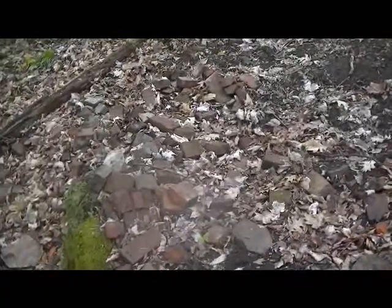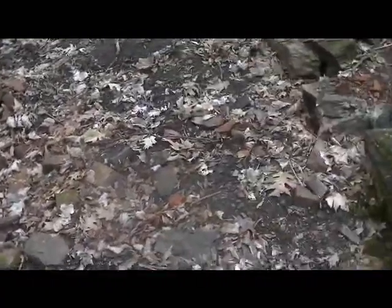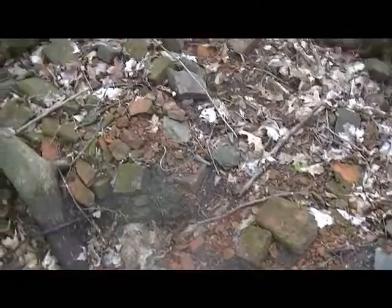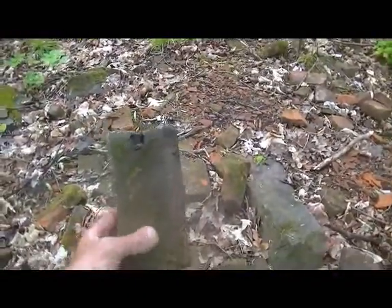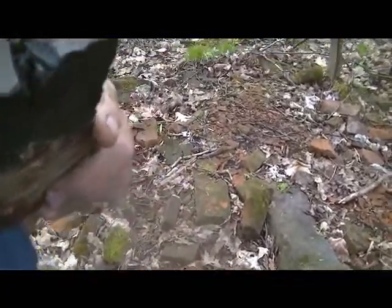There is some steel here. There's bricks, a lot of bricks where it was bricked up. Definitely intense heat had been here. Looking at that brick right there, that brick's had a lot of heat put to it at one time or another.